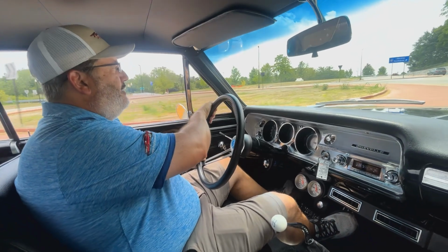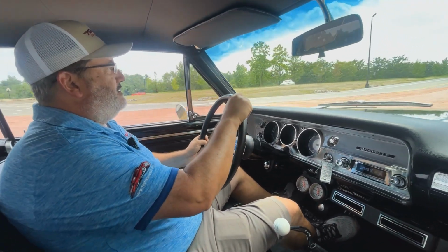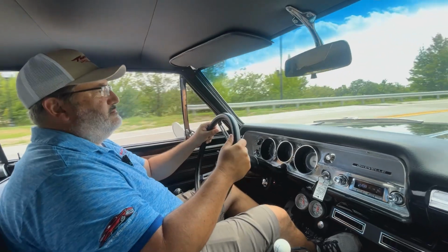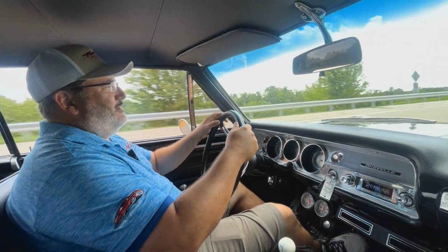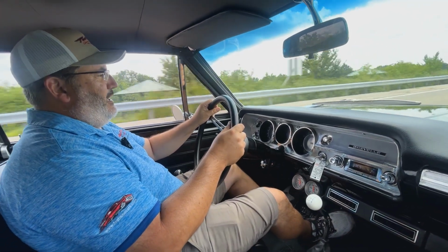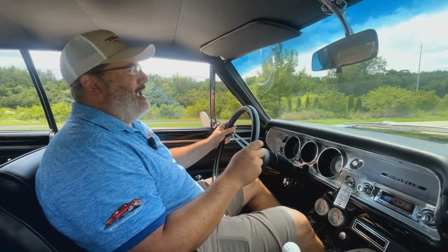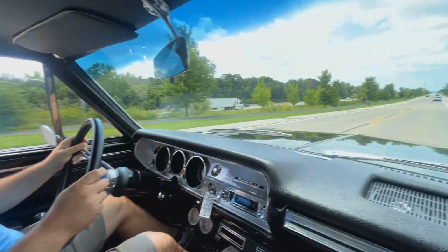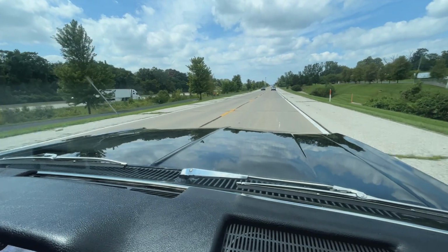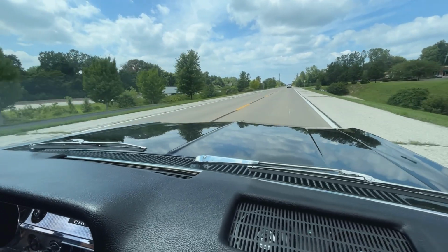A lot of power. Wow, a lot of power. It steers really nice too. It's very tight. I love it. I like the big steering wheel. I like the RPM gauge right in the middle. That's where it should be. They've done it correctly. Man, that black is shiny. What a good job they did. Well, if you're going to do a resto mod, this is the way you should do it.